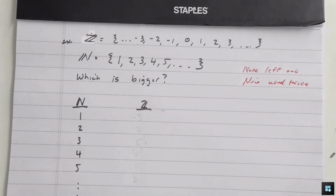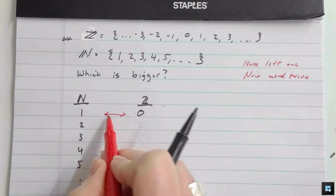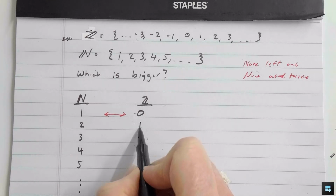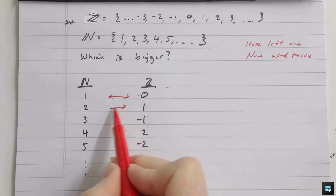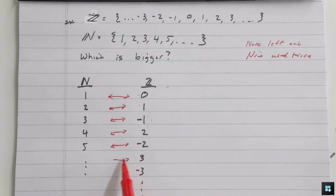So let's take care of the 0 right off the bat, and let's let that one go with the 1. And then let's alternate positive, negative, positive, negative, positive, negative. So we need a way to make a list that doesn't miss any, and if we alternate like this, then we have that list. So that's the trick. Then we have a list that we can fix and set in stone.